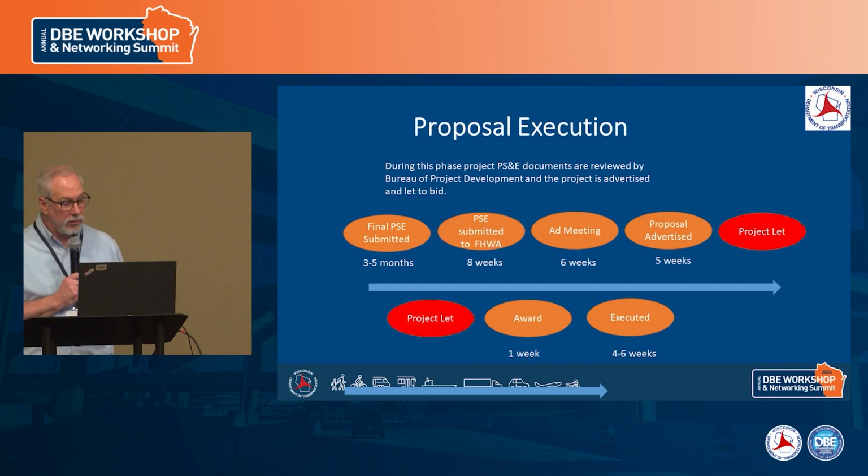And then there'll be some review by Bureau of Project Development. We have to coordinate with FHWA. We hold a final ad meeting, and the proposal is advertised typically 5 weeks before a project let.